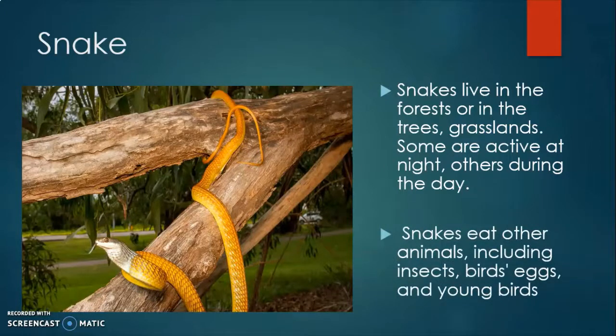Snakes eat other animals, including insects, birds, eggs, and young birds. Are you listening? Yes, the snakes eat other animals, including insects, birds, eggs, and young birds. And the next one.